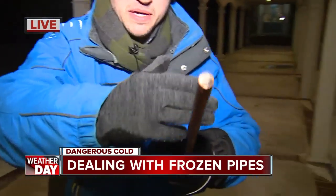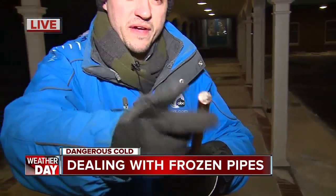Well, absolutely, because a small crack could cause 250 gallons of water to come out in a single day. With temperatures like this, a lot of us aren't used to this type of cold, so we may not realize our homes are susceptible. What we've got right here is a pipe, the kind you'd find inside your home, and we've got it full of water.